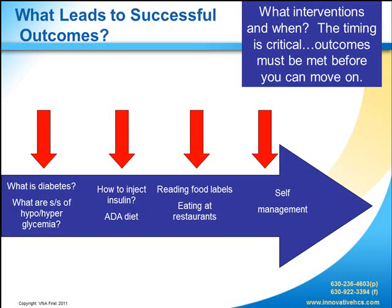But it isn't just the type of interventions that are important, it is also the timing of the interventions. Interventions must build on one another, and the patient must grasp lower-level information before understanding higher-level information. Let's look at the example of diabetes. A patient must be taught very basic safety information like what is diabetes before he can understand more abstract or more difficult information like injection site rotation.